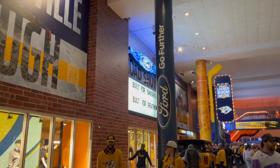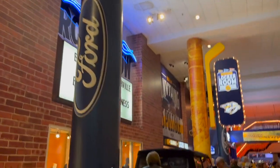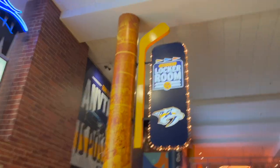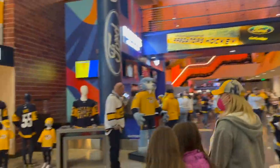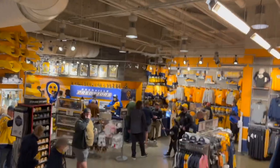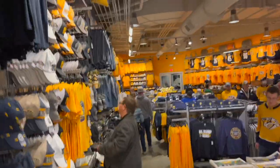Over here, you do have the Nashville locker room. This is a place where you can come buy merchandise. It is like the main pro shop. I love the sign. It draws you in. And I'll go kind of show you around it. I'm not going to go into detail, but I'll kind of point the camera around. As you can see, there are a ton of options. This place is pretty large and kind of modern and pretty nice, so I really love it here. Don't buy a lot. It's expensive, but we're going to keep moving on.